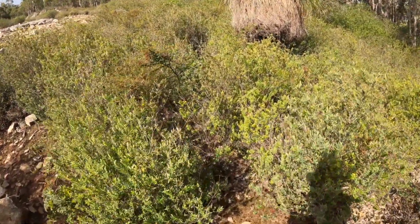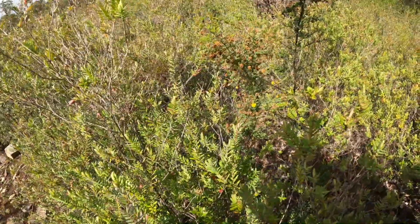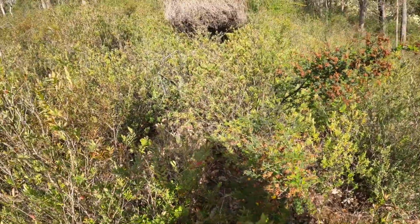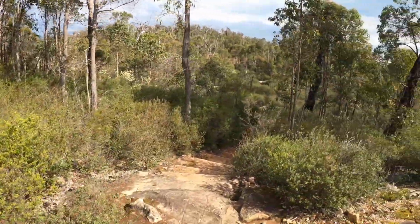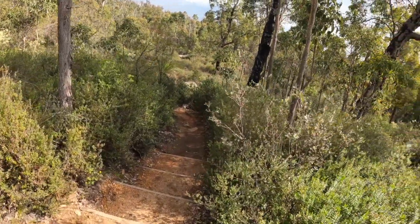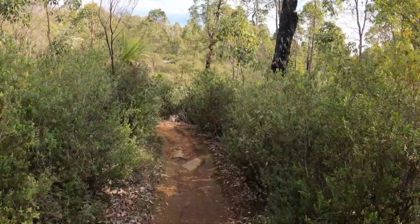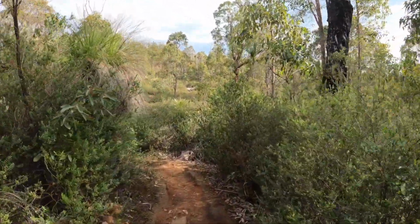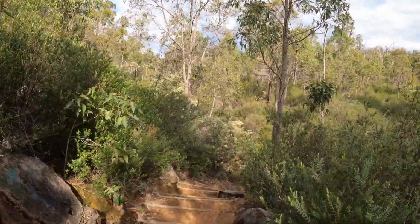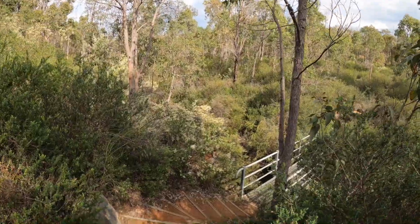Oh, something moved in there. Oh, I can see a tail. I might be able to zoom in on that, and it is a snake. So I'll just leave that one alone. I heard it move, heard it rustle in the bushes. And I don't care what kind of snake it is, I just leave them alone. They're not hurting me, I'm not hurting them. If you start poking them with sticks and that, they get a bit upset, and they can strike out at you and bite you.